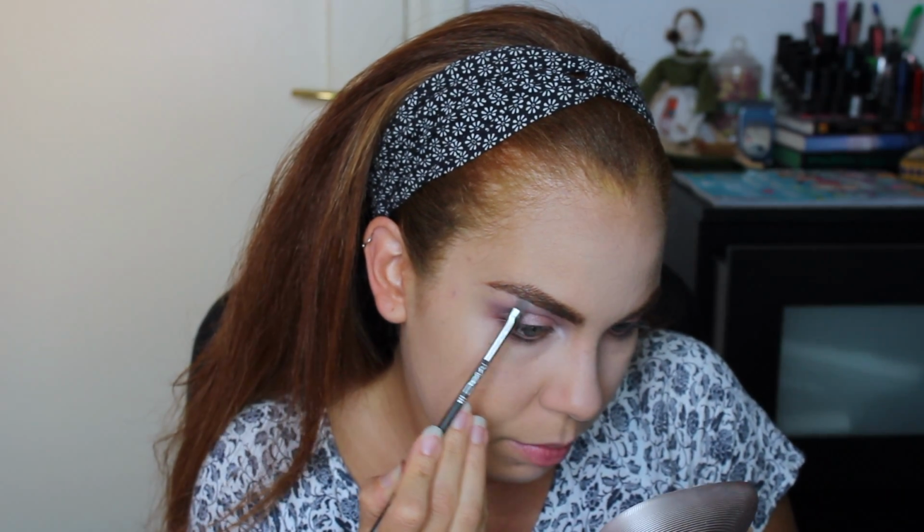I'm gonna wear some highlight on the upper, like here, and in the inner corner of my eye a bit more, because why not? I'm gonna put it up here.